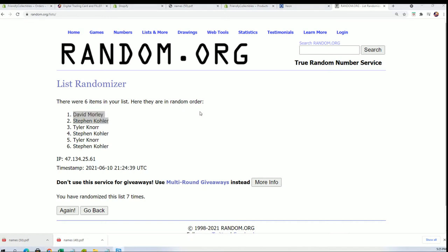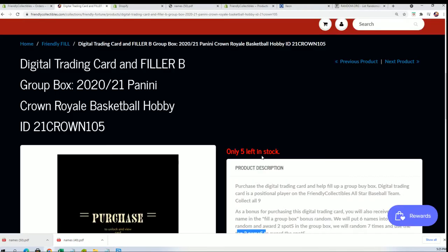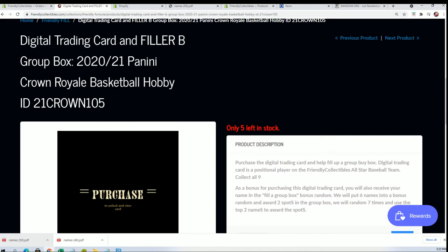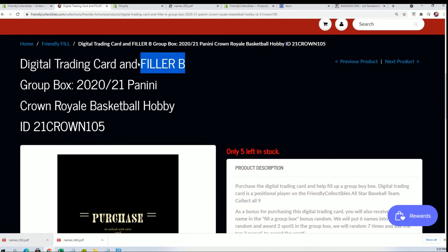Guys, it is our filler for Crown Royal Basketball. Ho! And we have just randomed the owner list 7 times. And these top two are going to get into the Crown Royal break for $11.99. It's a similar filler to what you see here. This is filler A, and filler B is available.